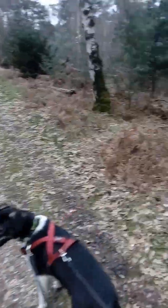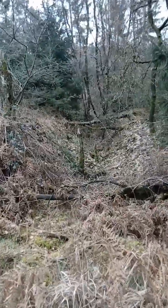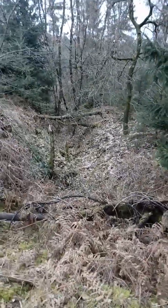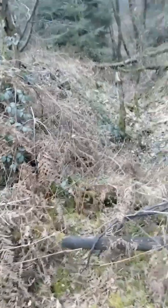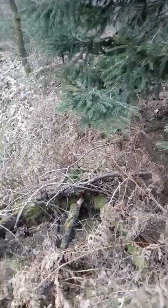Oh, here we go. Check this out. Oh, there's one on this side of me as well. Here's one of the German trenches. See if we can get down. Come here. Up, up, up. Down in under the trees.